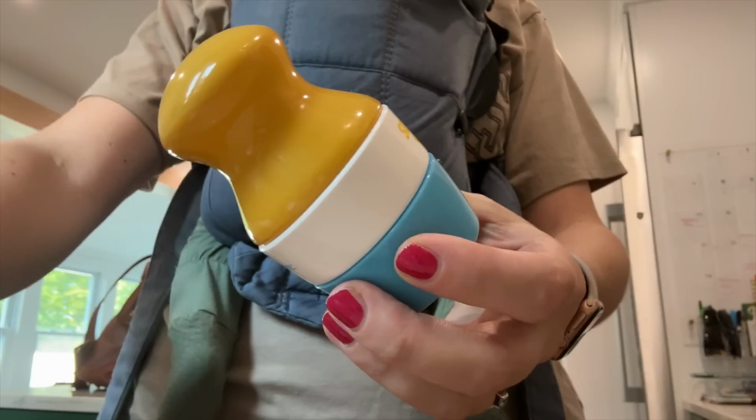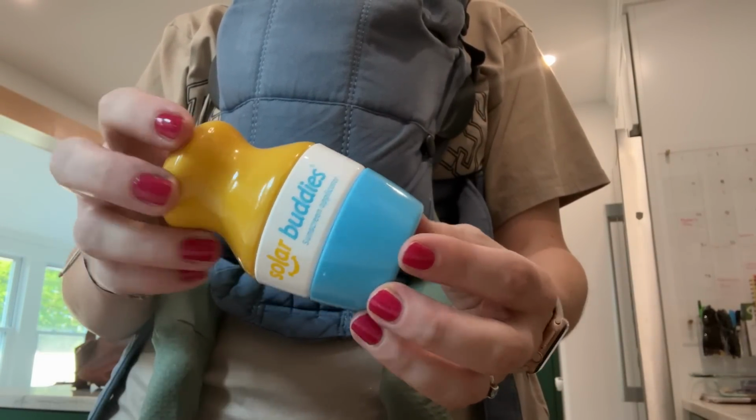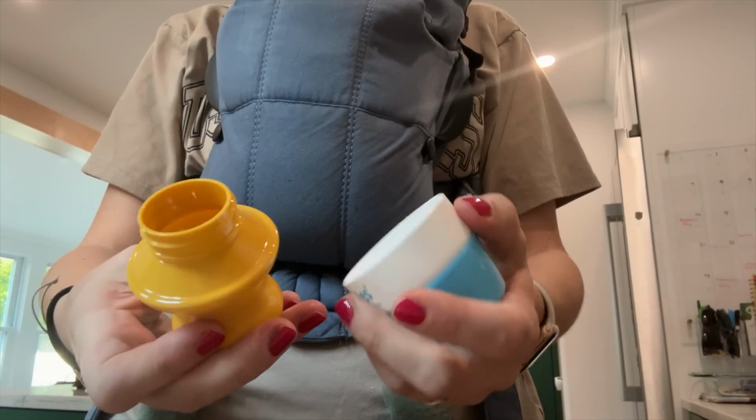Next product on my list is this sunscreen applicator. I really bought this with my kids in mind, but I'm not gonna lie, I use this for myself all of the time now because it's just so much easier. I had gotten into the habit of always buying spray sunscreen because I just find liquid sunscreen to be really hard to apply. This makes it so much easier.